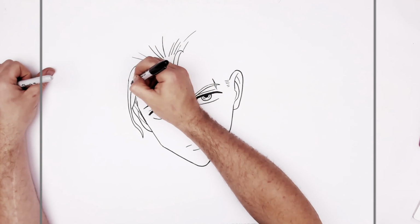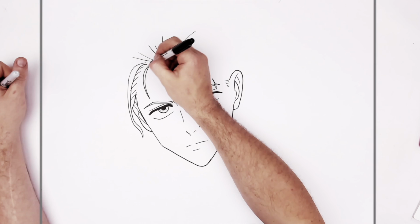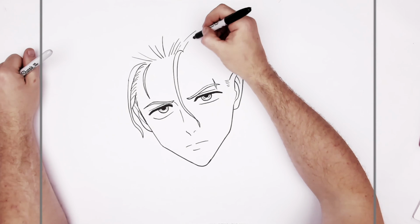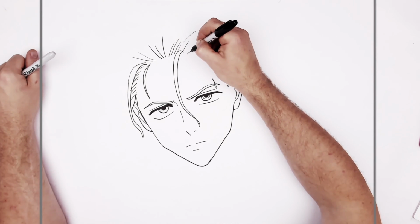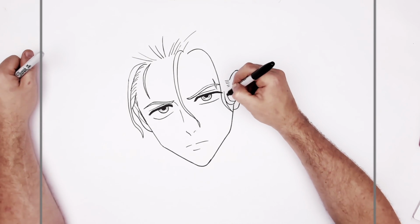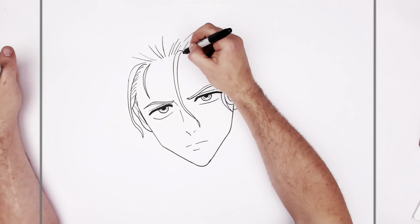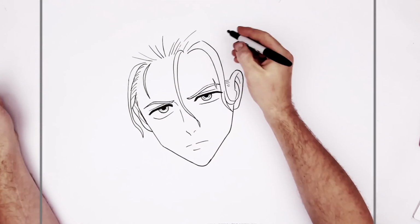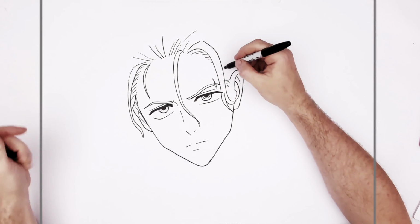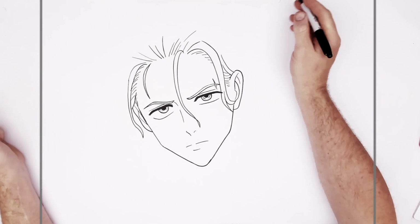And then hairline textures all going this way. And then we have another hair spike sort of thing here, hanging down. It's a double actually. Another one here, down to there. And then hairline textures there, and coming around here. And then we start to add more pieces of hair.